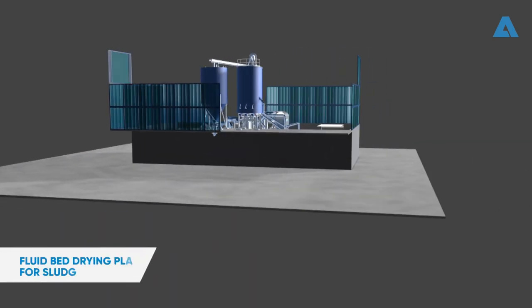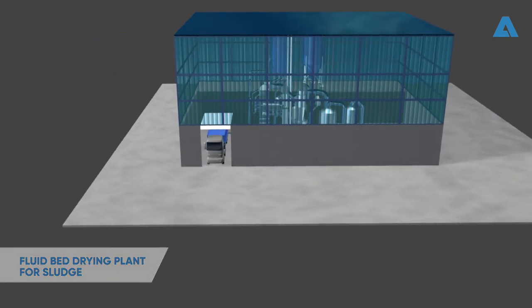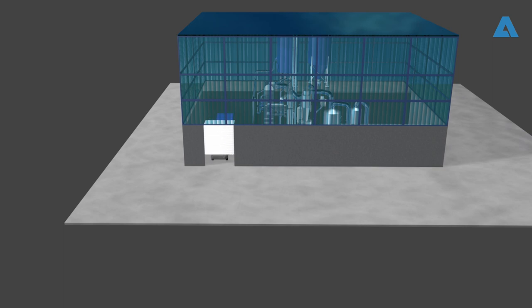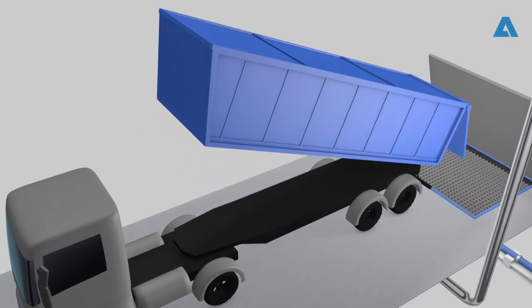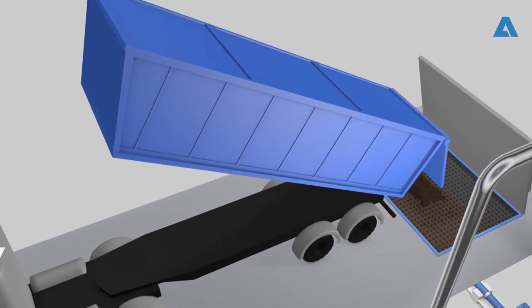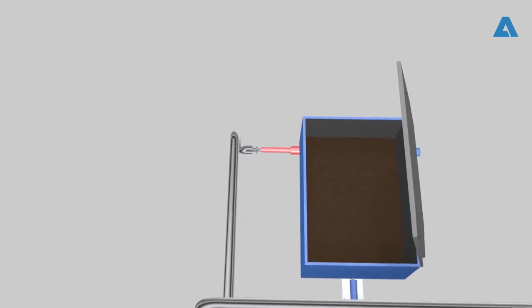ANDRITZ fluid bed technology to convert dewatered wastewater sludge into a valuable granulate with excellent handling properties. Dewatered sludge from several external treatment plants is delivered by dump trucks. Delivery inside the building will reduce odor emission to a minimum.